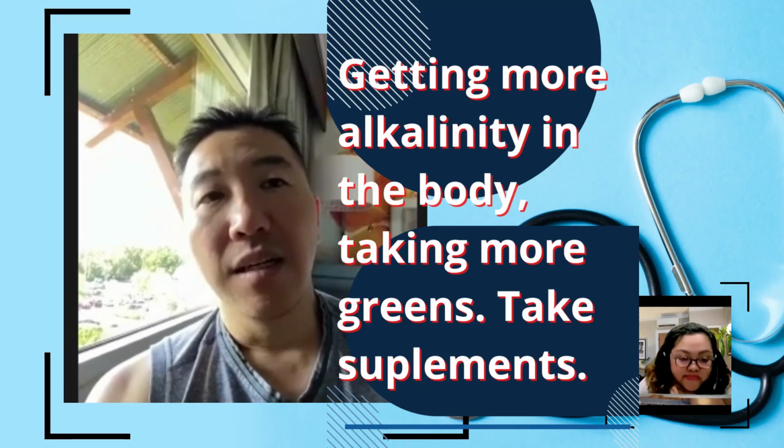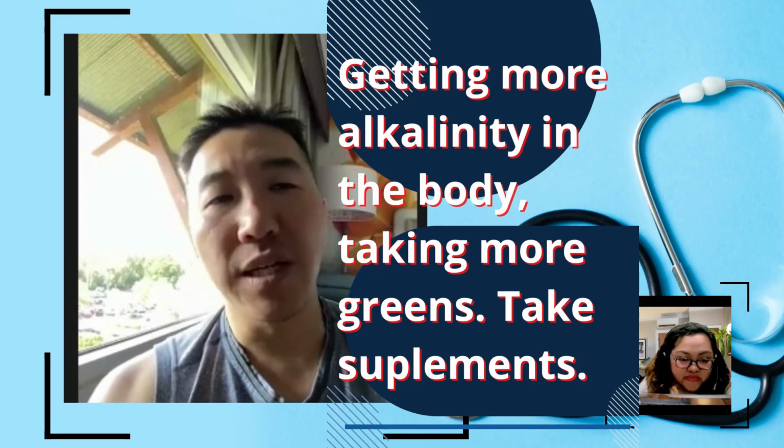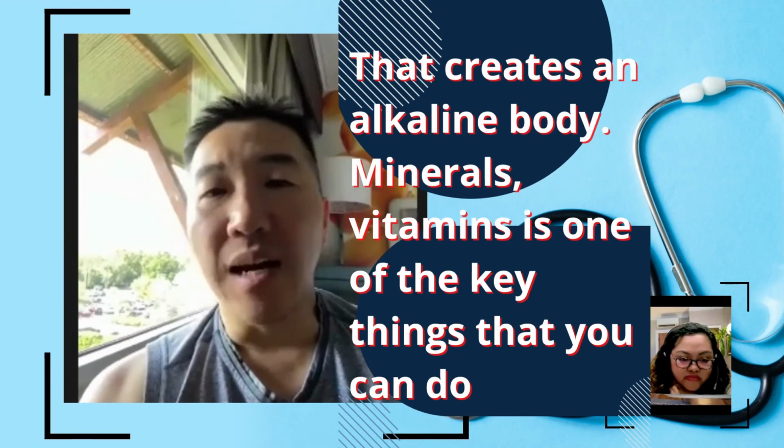And most of the time our body's too acidic. So getting more alkalinity in the body, taking more greens, right? Our Vitality Greens, it's all organic, making sure you take some of that, making sure that you are taking supplements that create an alkaline body. Minerals and vitamins is one of the key things that you can do.